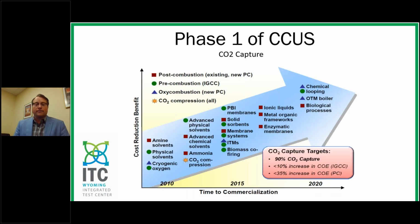And here are a lot of different types of technologies that do exist out there: pre-combustion, oxy-combustion, post-combustion. Again, I won't go into that in great detail, but just to say that there are a lot of different ways out there to capture the CO2. Certainly some are much more commercially viable or ready than others.